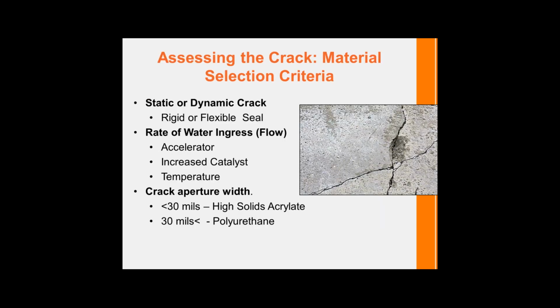So as far as getting into crack injection, the first step is assessing the crack. The first thing you need to think about is whether the crack is going to be static or dynamic. Is it going to move? That basically eliminates an epoxy if it's going to be a moving crack. You're going to look at the amount of water ingress, how much water is coming into the structure. That'll help you determine whether you need more or less accelerator, and whether you need to heat your material to warm it up to help it react a little faster.